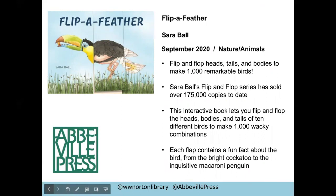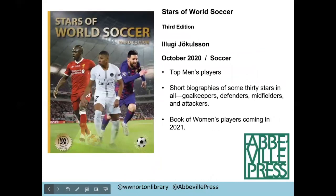And these are made out of a sturdy cardboard, almost like a board book, so they don't get damaged too easily. They also have a soccer series. Here's the 3rd edition of Stars of World Soccer, featuring men's players with lots of photographs. And next year, they're publishing a book on the women's players.